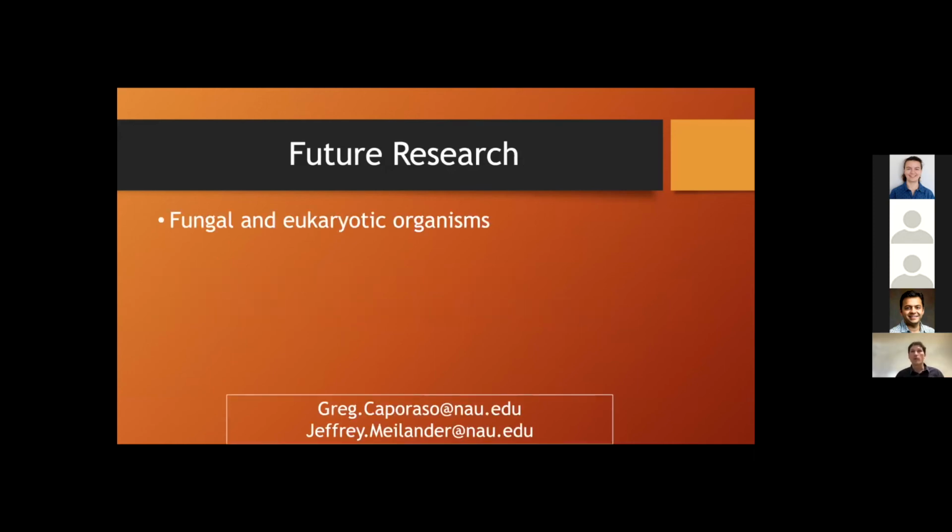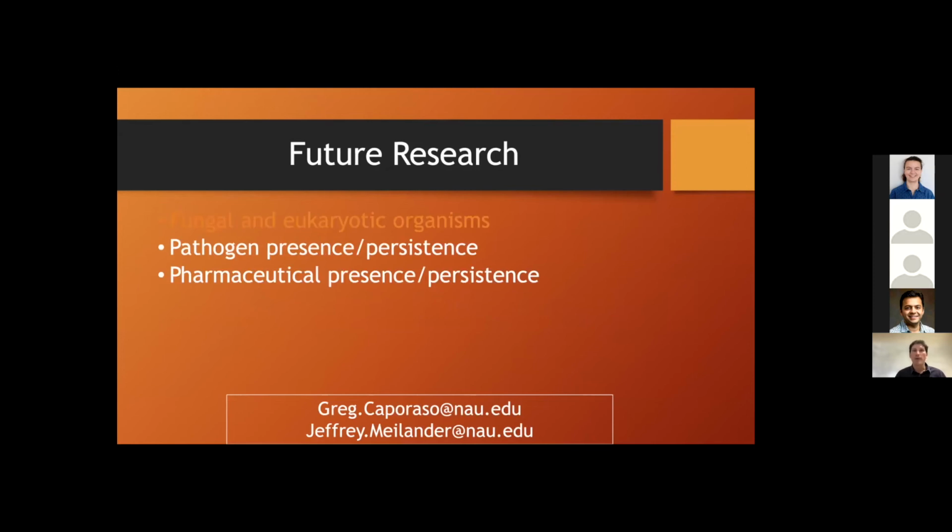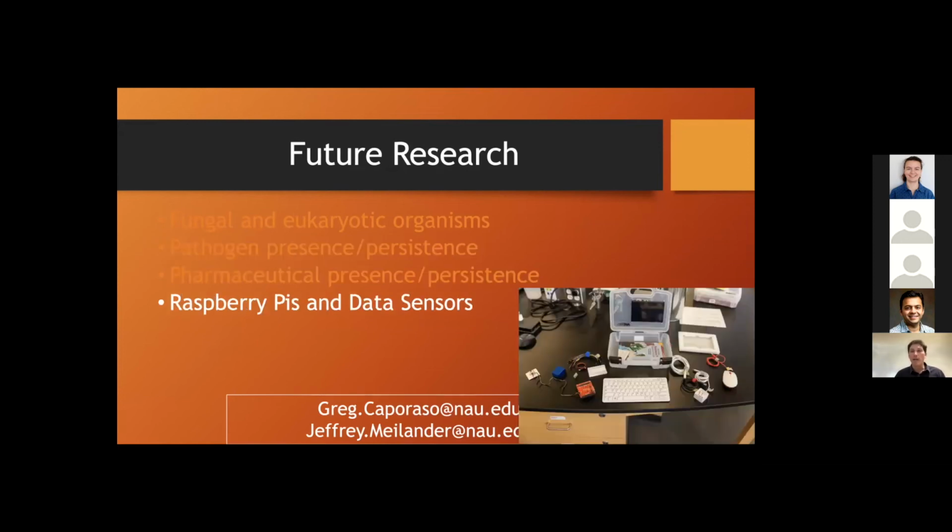And so moving forward, we're seeking funding to analyze the fungal and eukaryotic organisms, as well as looking at pathogen and pharmaceutical prevalence and persistence and how these may affect the microbiome of that composting process. And we're also planning on incorporating Raspberry Pis and data sensors into some composting toilets in the future to record the data and potentially optimize the systems that are going on in the self-contained composting toilets.